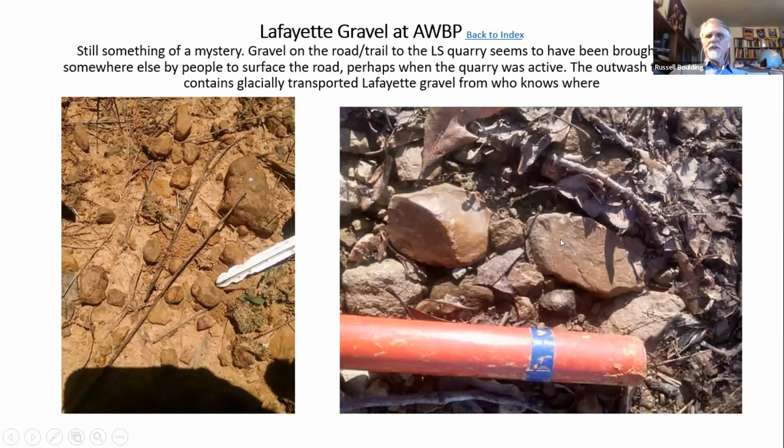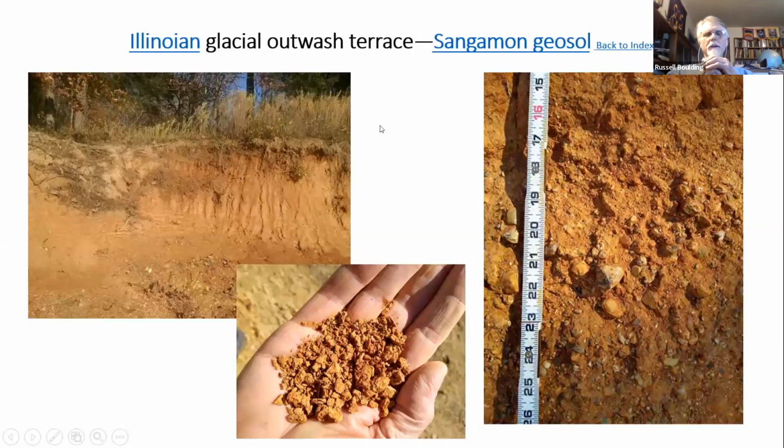So here are some pictures. This is the distinctive bronze patina of the chert and the geodes. That's mainly what's left in the gravel. Both are very resistant. And here's the outwash terrace at the end of AWBP. It's got a very red color, and that was formed during the Sangamon interglacial after the Illinoisan glacial episode.